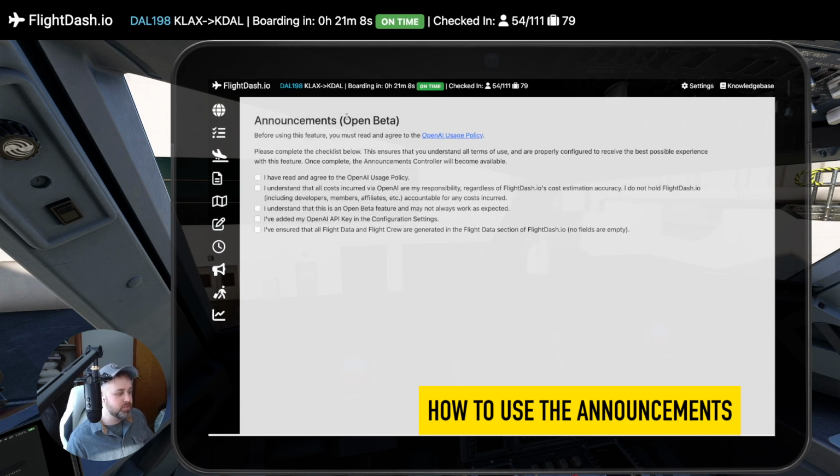Since this is an open beta, we do have some checkboxes that you need to check here. This is really just making sure that, one, you agree to our OpenAI usage policy. Nothing is charged directly to flight-io, so you need to understand that any payments or issues would have to be handled with OpenAI directly. It's in open beta, there could be some wonky things happening, it is still in testing. So just the agreements here.